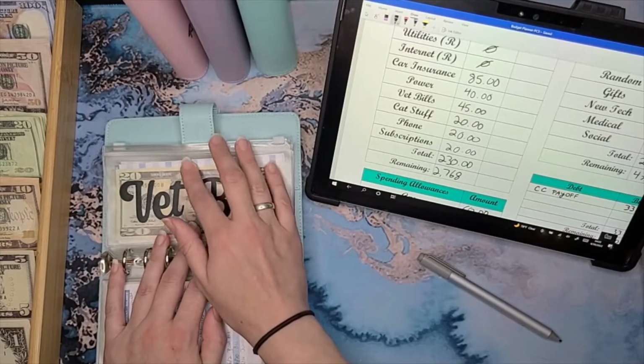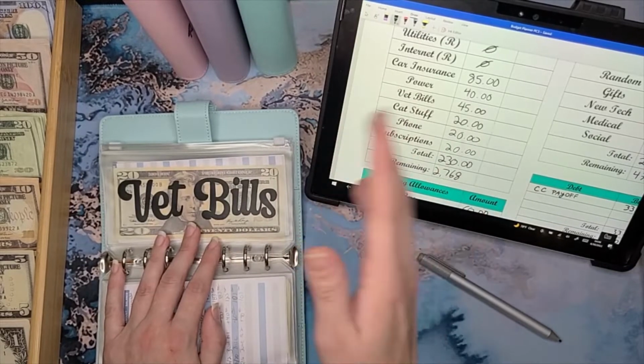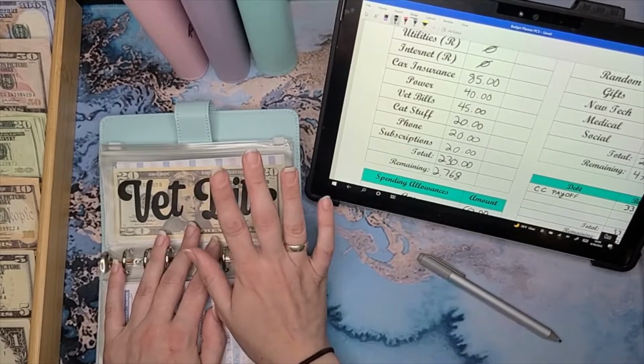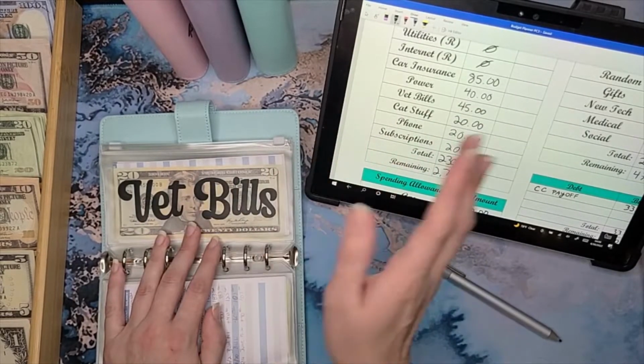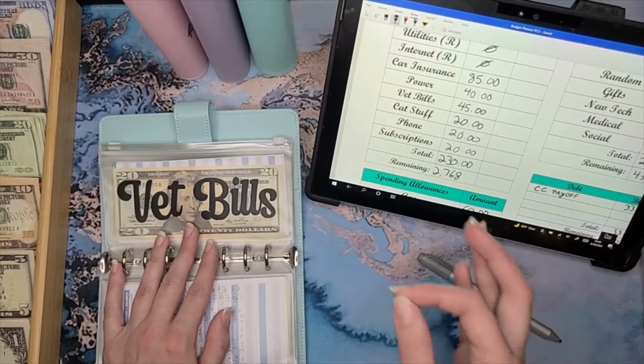So basically my monthly vet bill up until this point has been about $110. This also includes flea meds, which is another $20 per cat, because I do give them flea meds every single month. They are on a monthly flea med regime.